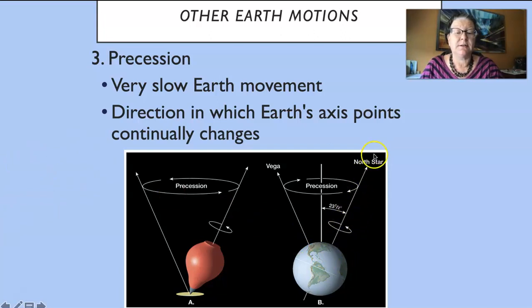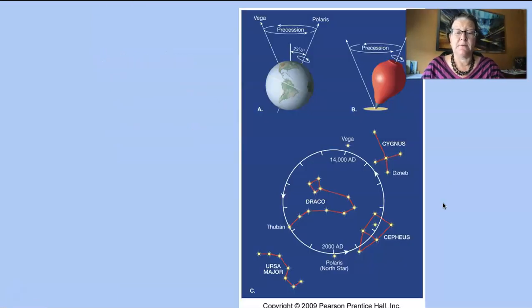Right now, the Earth's spin axis is pointed to the North Star. But in fact, the Earth has this wobble where it precesses very, very slowly, and the direction of where the spin axis points changes. In fact, the cycle is quite long. It's a 26,000 year cycle.